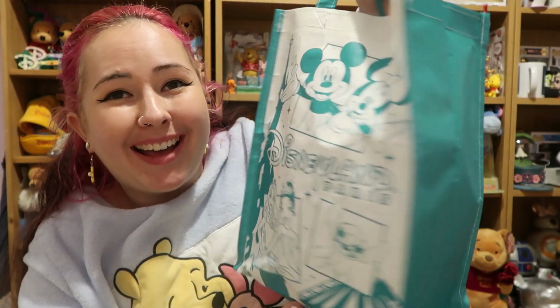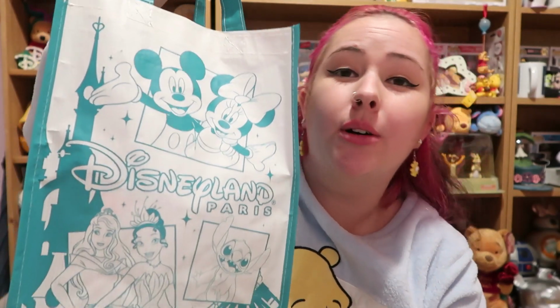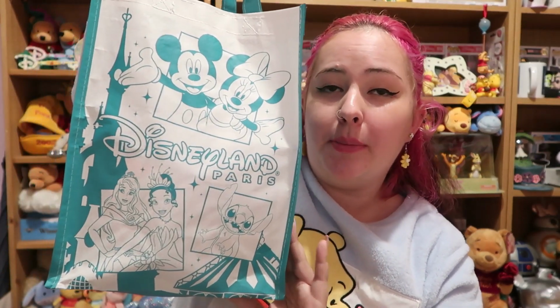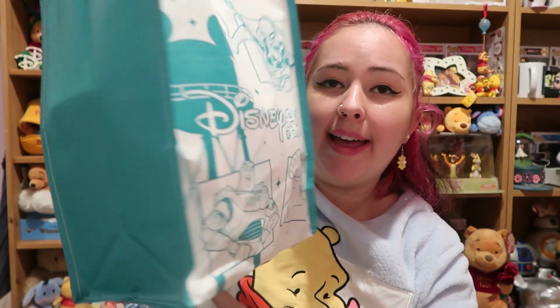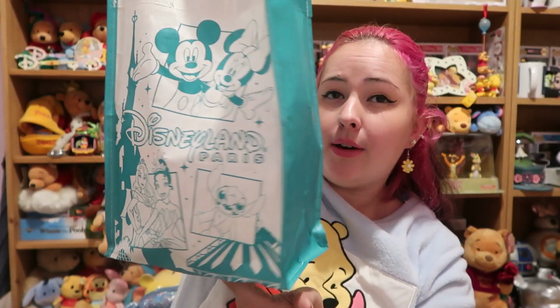Now onto the little bag, which holds all of the stuff I got in Disney and Val d'Europe. But the bag counts as well. Since my last trip, which was in October, DLP released some new shopping bags. This comes in 3 different sizes. This is the smallest size of them.